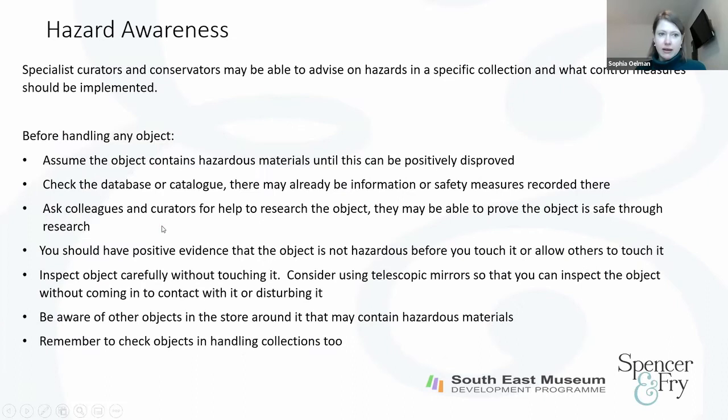Okay, so again, it's just remembering that specialist curators and conservators are probably the best people to advise on what hazards you might find in your collection, and they should be able to tell you the control measures that should be implemented. As I said before, you pick up any object, you need to carry out your hazard assessment, assuming that there is a hazardous material.